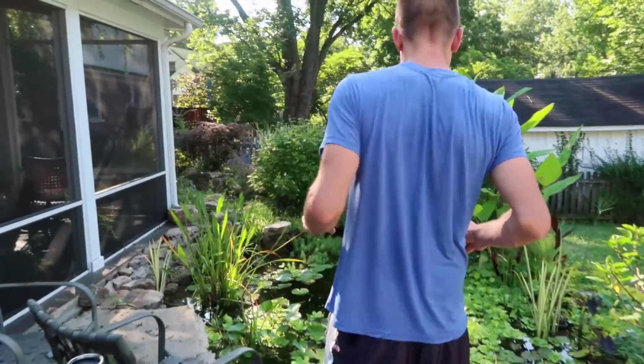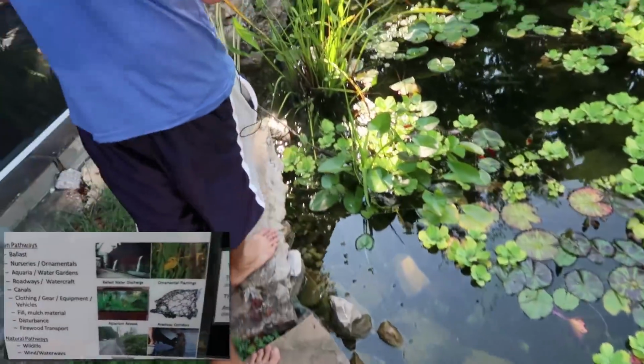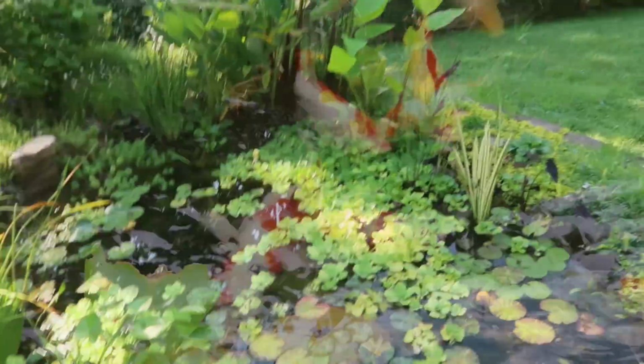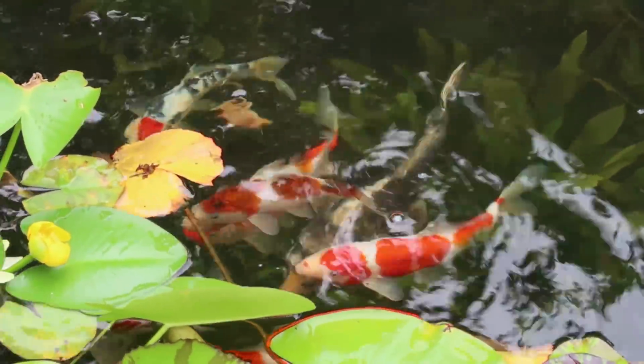First things first, water hyacinth. I got a video coming out on Sunday talking about all kinds of invasive species and fish, but the water hyacinth absolutely took over this. And Andrew, I hope you can get this shot. One of my baby koi is out right now. He's hiding away. I got a black and white baby koi in there that's super sweet.